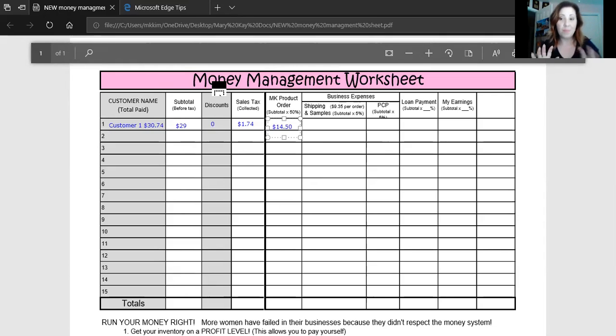Okay, now business tools, business expenses. That is these two columns right here. Okay, how I work this column is I write $9.35 in for the very first order. So order 2 through 15, if I have to go 7 pages deep until I place my next Mary Kay restock order, it does not matter. The very first one in all of these sheets is going to be $9.35. And the reason is that's how much our shipping and handling costs. And I just want to put that money aside. I need that money to make sure that what I order gets to me. This way I always have it, okay?